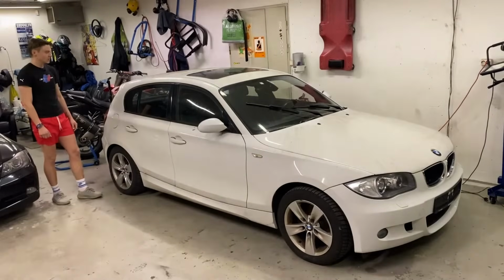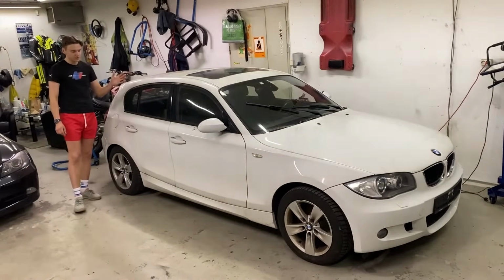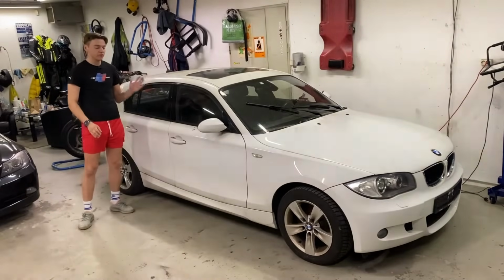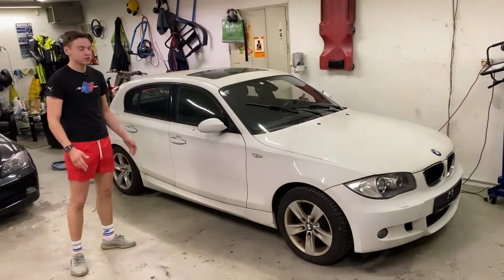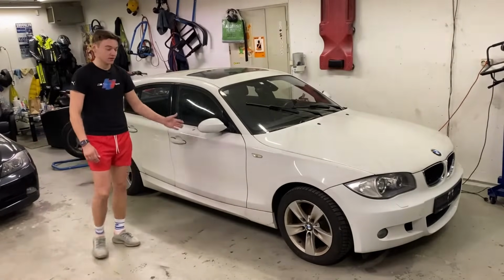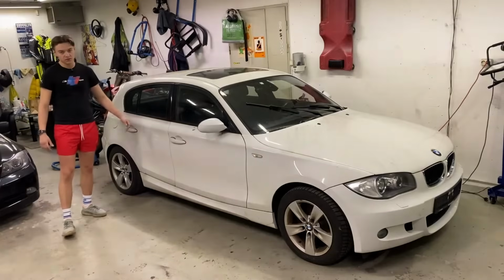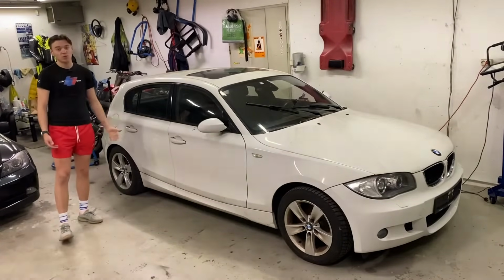Hey, I bought another broken BMW. Broken 1 Series. This car has one of the worst BMW engines it's ever made. Inline 4-cylinder 2-liter petrol engine, and it's one of the worst engines BMW has ever made. Or at least some people like to think so. Me? I don't know. I quite like these engines, but I can see why people don't like them.